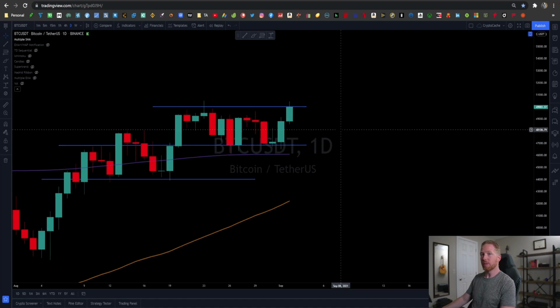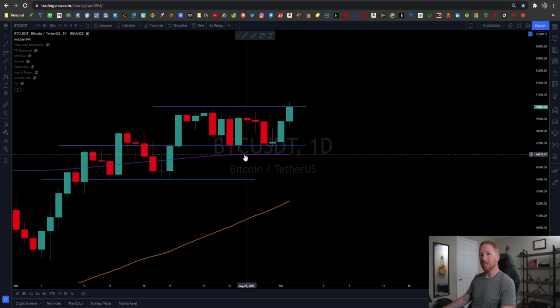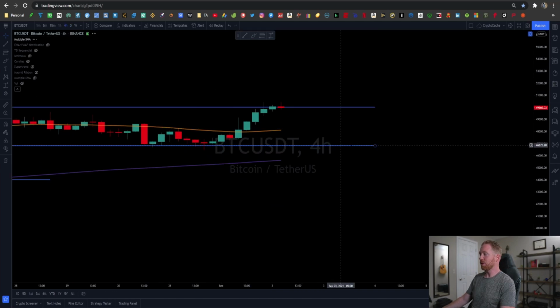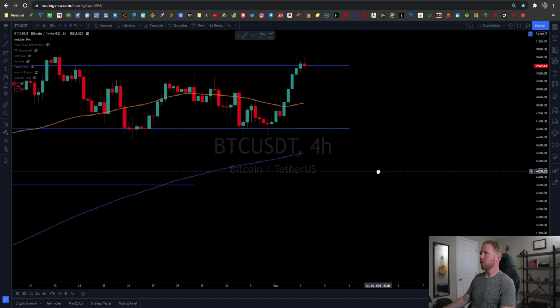Okay, because as you can see down here, 46,800 was a major support level that was tested multiple times, but the one-day chart never closed below that level, right? So it consistently held. That made it a support level. Same thing here as well. Until this closes above, it's considered to be a resistance. So for the next 10 hours of trading, we've got to honor that resistance level and make sure that we don't trade into it until we have confirmation.